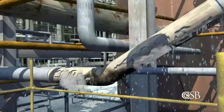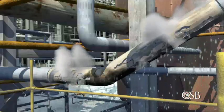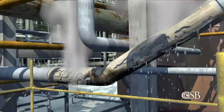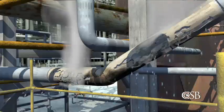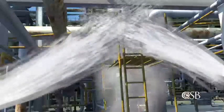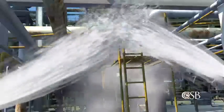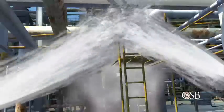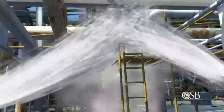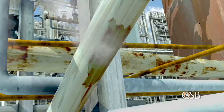But the exact location of the leak was still obscured by the remaining insulation and firefighting water. So the Chevron firefighters attempted to strip the insulation off the pipe with high-pressure water. But the leak suddenly worsened, and hot hydrocarbon liquid started to spray out of the pipe. A decision was finally made to begin an emergency shutdown of the crude unit. But it was too late. Suddenly, the pipe ripped open.